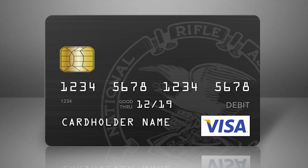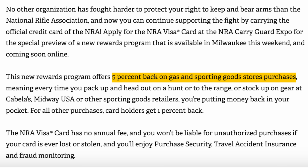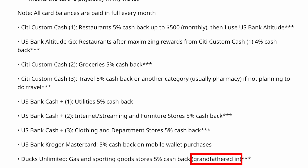But anyway, this is the card that a lot of people transferred over to after the NRA card got canceled. The NRA card used to be the card that earned 5% on gas. It got discontinued because of controversy with the NRA, I guess. After that happened, everyone moved over to the Ducks Unlimited card, but then the Ducks Unlimited card changed the deal, so it's now just 1.5% cashback and 2% when you spend money with Ducks Unlimited, to take care of ducks. But anyway, he's grandfathered into this, and that means that he had it when it was 5%, and after they changed the deal, they kept honoring the original deal with this guy. So he's very lucky to have that.